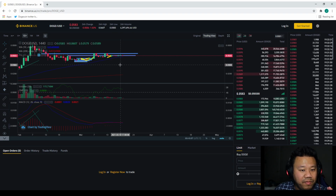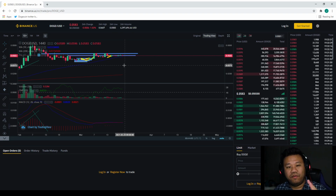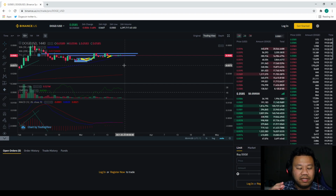You see the velocity slowing down here, and the 50 MA, starting from an uptrend, is now looking like the velocity is getting a little slower and a little more flat. What that means, guys and gals, is that we're slowing down here. And I've been mentioning for I don't know how many videos now that what I foresee happening is that eventually the 50 MA is going to reach the current Dogecoin price of 0.585.